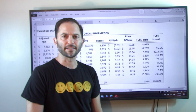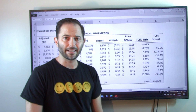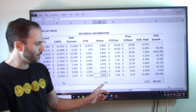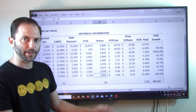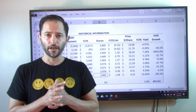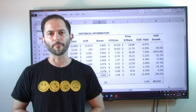Now, I don't know if that's going to continue, but if they can't grow earnings, I can't see it continuing forever. At some point, that's going to tail off. Shares are growing slightly over the long period of time, and they're slowly issuing a little bit of shares. They're borrowing money to keep the cash flow in the door.